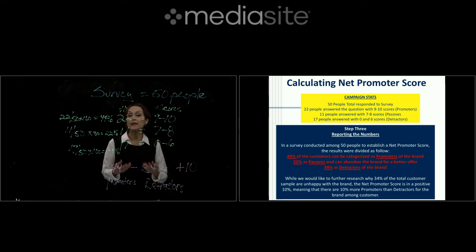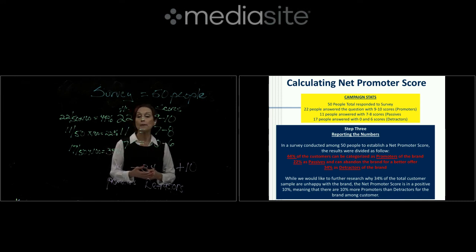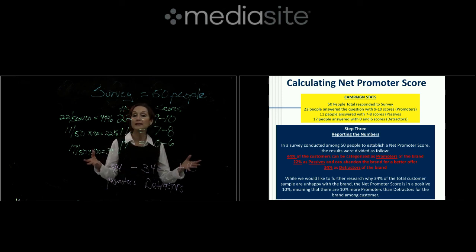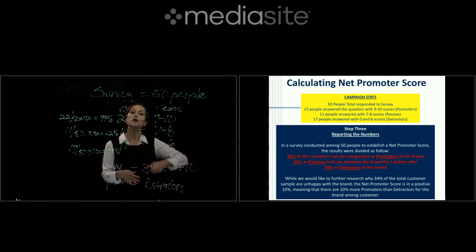To understand the motives of promoters and detractors, it is recommended to accompany the NPS question with one or more open-ended questions that probe into the underlying reasons for the score. This allows you to make the appropriate adjustments to increase the future NPS, either by boosting the percentage of promoters or by reducing the proportion of passives and detractors. Or better yet, a combination of both.